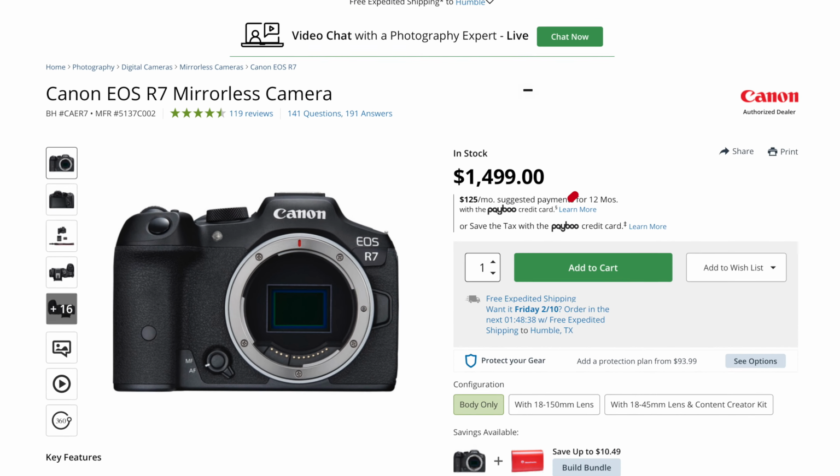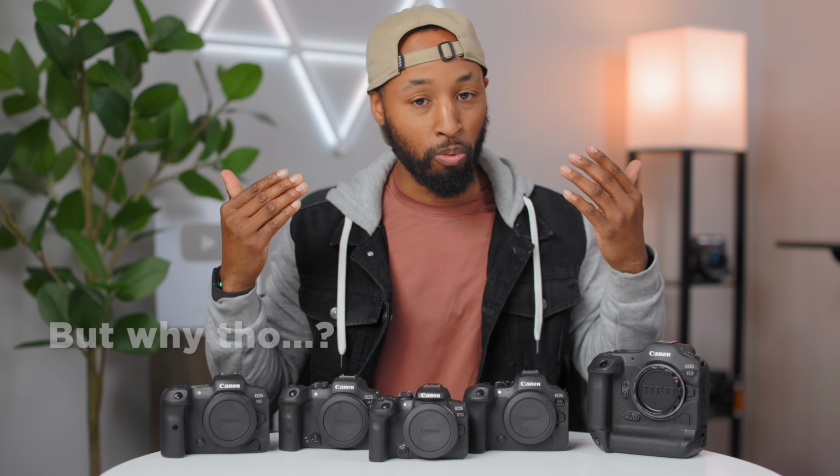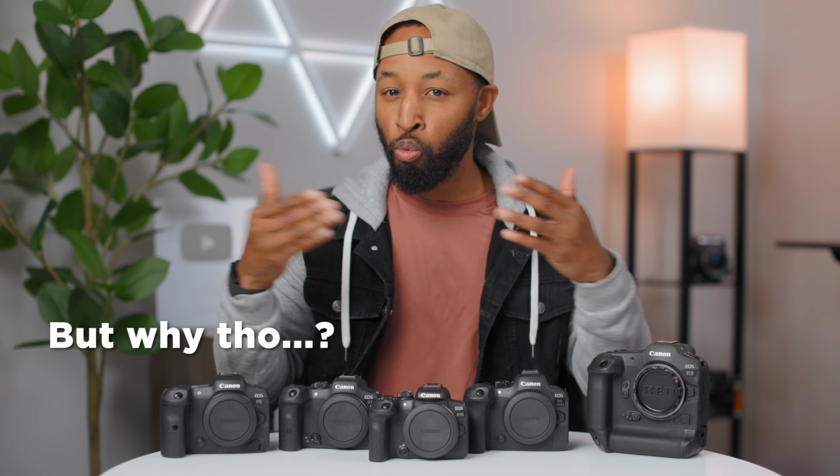Well, that's kind of true, but then there's also this other camera that Canon announced not too long ago, the R7, and currently they share the same price. Now, when you see two cameras from the same manufacturer that have the exact same price, the first thing you're gonna think is, well, why? And really, what's the difference? Why are they the same price? And the only way that I can really wrap my head around understanding this is with an analogy.